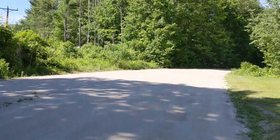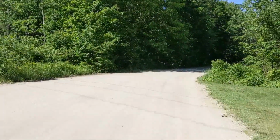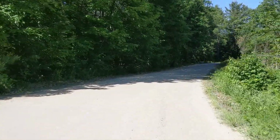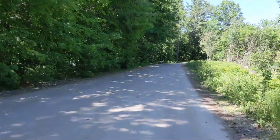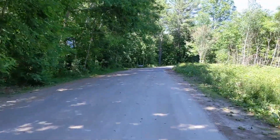In our little golf cart, so we didn't have to wait for the gate to open for us. So this is the entrance road. We will make the first left and we'll show you where we are. They call it the seasonal section.